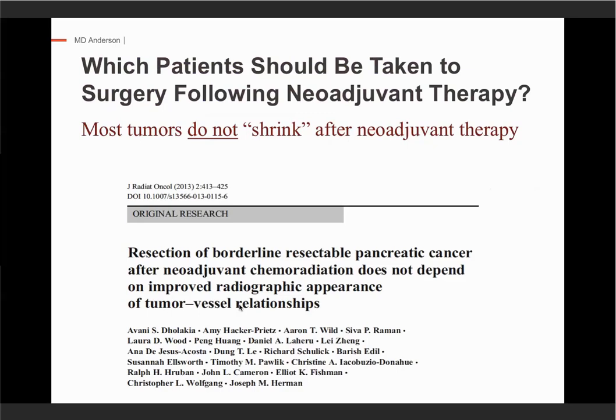but it doesn't mean that they didn't respond. What I mean by that is that a lot of times it looks the same as it did before, but then the surgeon takes it out and there's no disease left behind. Other times it looks the same and there's a lot of disease left behind. So we need better ways other than just CT scans to evaluate these tumors moving forward.